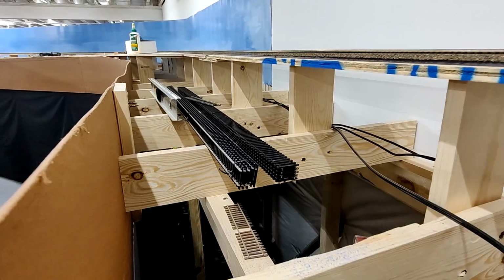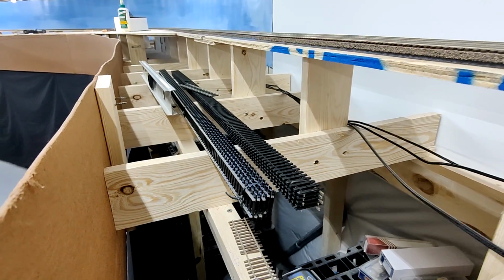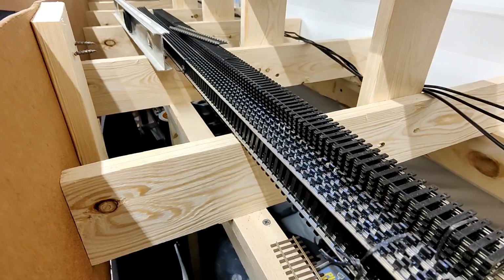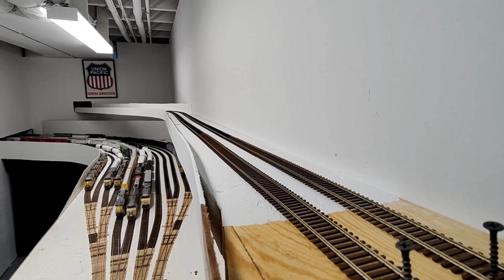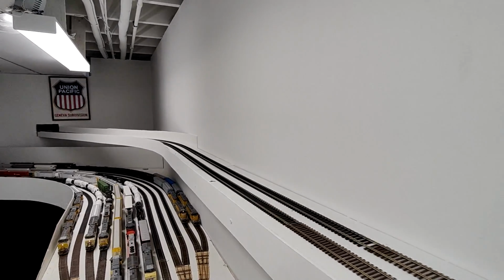Now I still had 2 bundles of Code 100 Atlas Flex Track left over. I used this for the staging yard. For most of the track in the staging yard, I got a great deal. It was lots cheaper than Code 83 Micro Engineering. So I used that. Those last two bundles were able to get me up to this point right here.